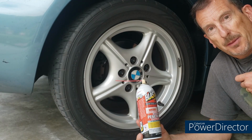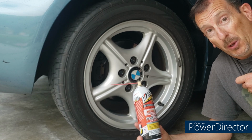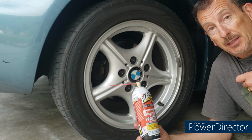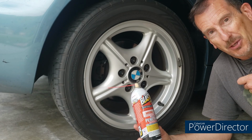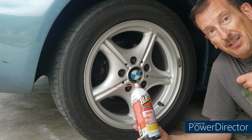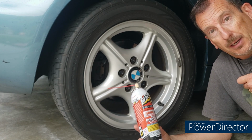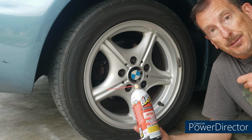One thing I would say about the penetrating oil on our cars is since we have lug bolts or wheel bolts and not lug nuts, you're probably going to get less penetration. I'd still do this step. It's always a good idea for stuck bolts. But again, if we had regular lug nuts, they would probably work a lot better. You'd probably get a lot better penetration into the actual threads.